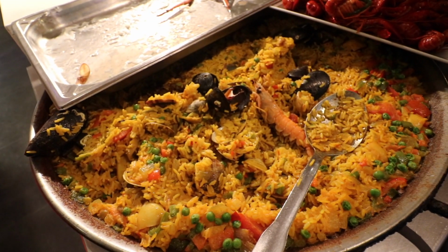Great food, great value. I definitely recommend it. He's full, I'm full, they're all full.